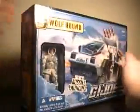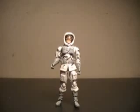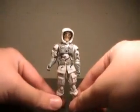So of course, very much looking forward to this bad boy. Let's pull him out of the packaging. And before we have a look at the Snowcat, Wolfhound, we're going to have a look at Whiteout himself.